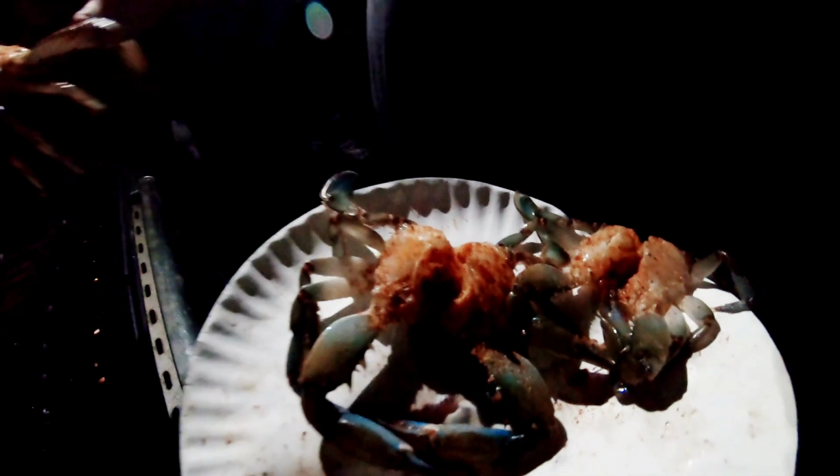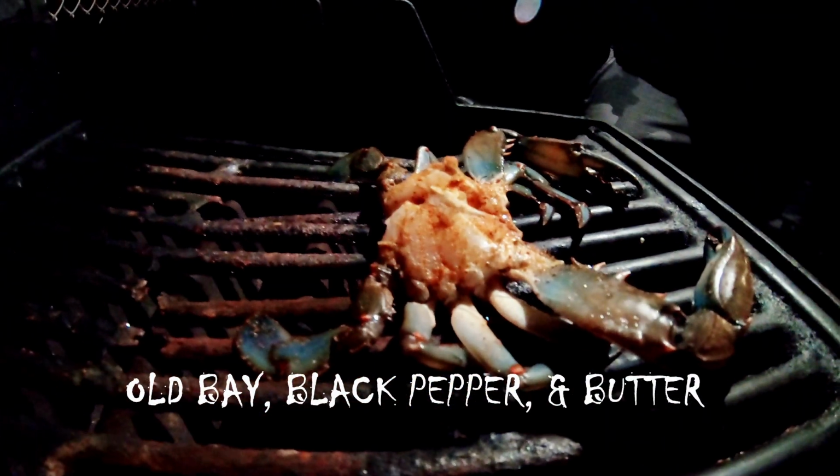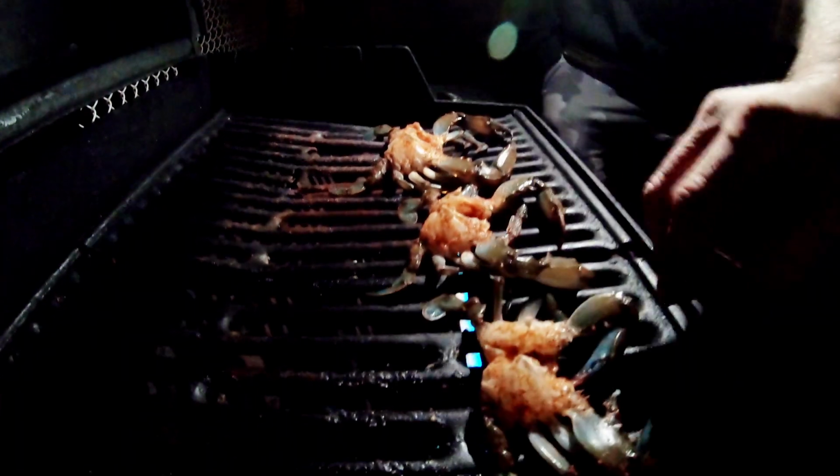Nice. All right, guys, we're back to the hotel. We're gonna do a little catch and cook here. We got the grill going, and we're gonna cook up some fish, crabs. All right, we got the blue crabs going on the grill. That was delicious. Oh, the bet, nice.